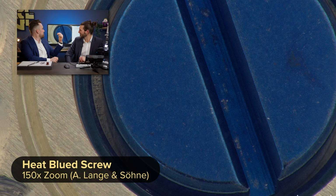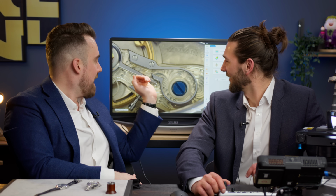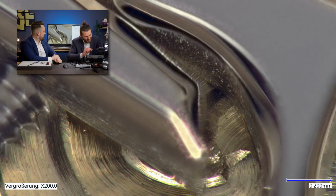Wow. So you see there's a few different hues here of blue, because again, it's not colored. It's achieved by heating it. There's a bit of dirt in the middle of the screw, or maybe from when they used the screwdriver. But I think it's okay. It passes the quality control today. And the swan neck regulator here is actually mirror polished. Do the magic button thing again. Okay, let's do the magic button.